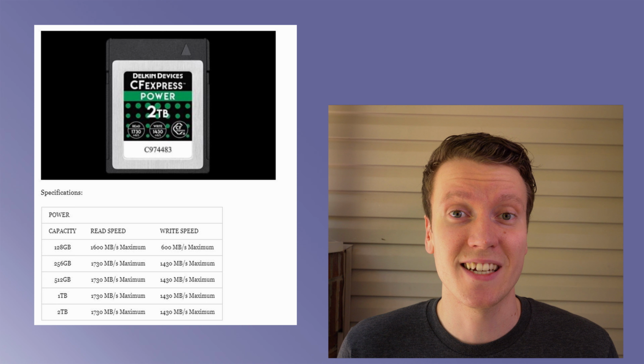The memory card manufacturer Delkin has now announced a CFast card with 2 terabytes of storage, all on one card. With that much storage, that is going to come at quite a price premium. These will be very expensive cards, but quite amazing that they can fit 2 terabytes in one single memory card. And it will also come with some very fast read-write speeds.